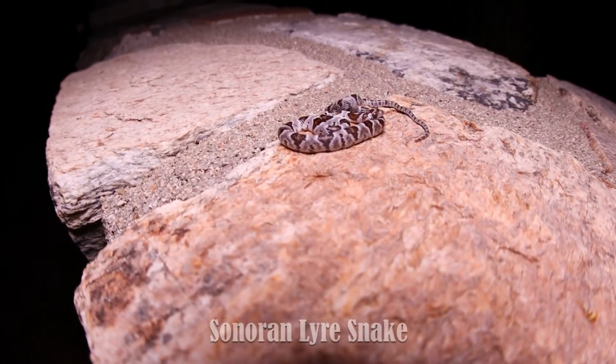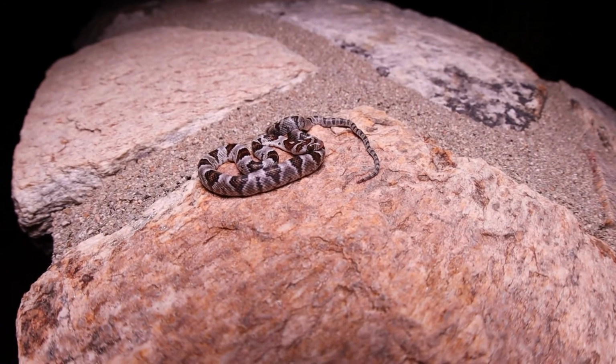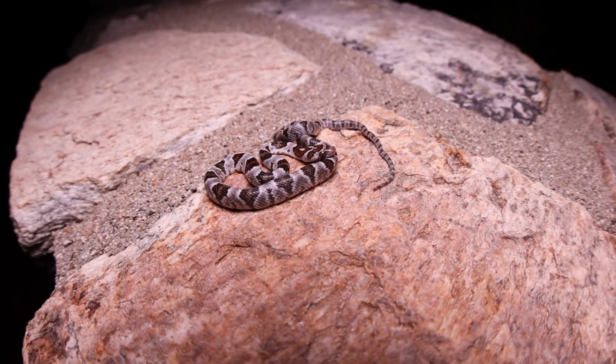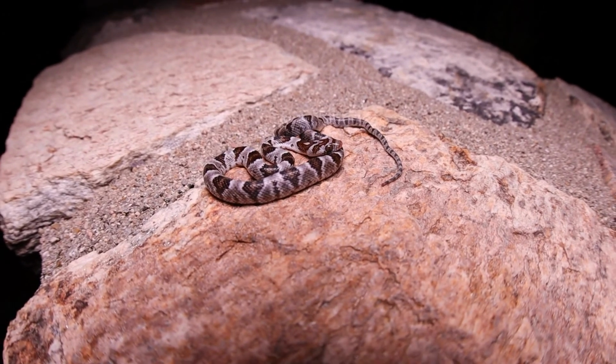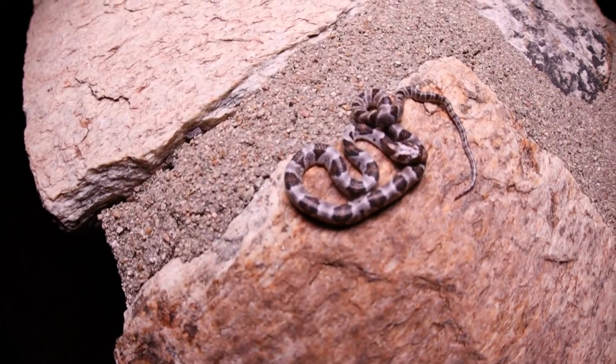Look at this little teeny weeny baby Trimorphodon lambda, Sonoran lyre snake. This was actually cruised by Steve and Jeremy and Chris a little while ago, and they're letting us release it up here on top of the mountain. But this is the smallest lyre snake I've ever seen.